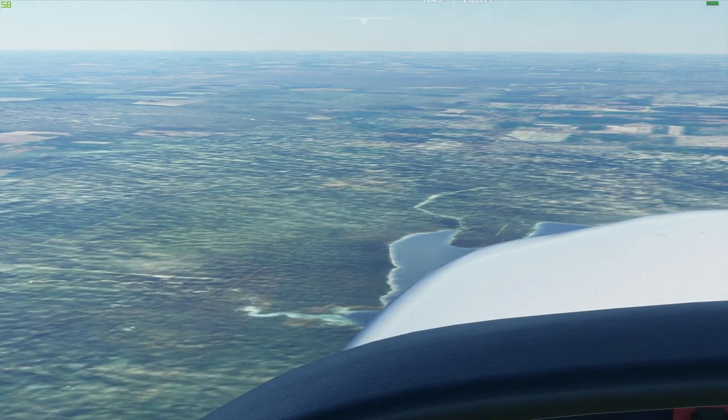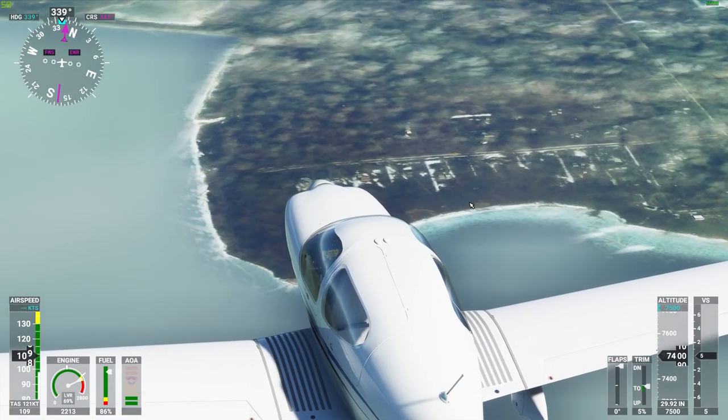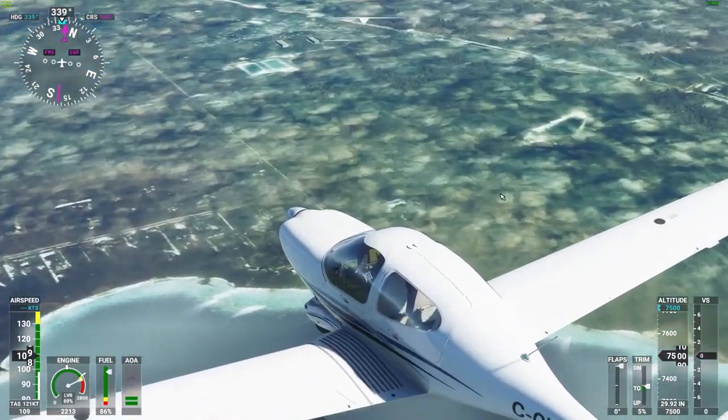So now I'm starting to try and find some landmarks on the north side of the lake. Eventually we're going to see some buildings right here. That must be the town of Milo. So we're going to want to turn left for 299, and we're going to want to go 42 nautical miles on that heading.